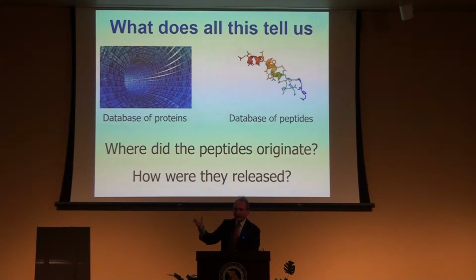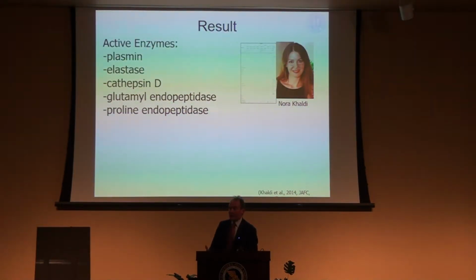And we know that from the peptide fragments, but we also want to know what are the enzymes that are doing it. Because remember, a protein is cleaved by a protease in very specific amino acid residues. And when you know what the residues are, which we do, you can predict what are the enzymes that are doing it. So Nora Caldy, a computational biologist, predicted absolutely conclusively these are the 5 enzymes that are breaking up milk proteins in the baby. Except babies don't have any of these enzymes. Where are these enzymes coming from?